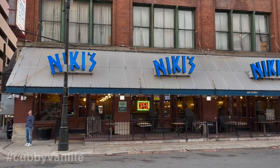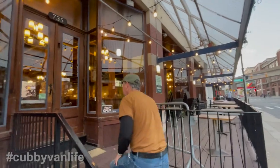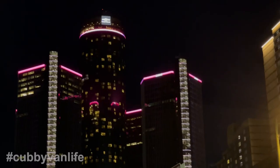So back to Greektown we went. Hey folks, where we are now is in front of Nikki's Pizza in Greektown. We're gonna try Detroit pizza for ourselves. We'll let you know how it is. Let's go. We had planned to eat inside the restaurant, however.